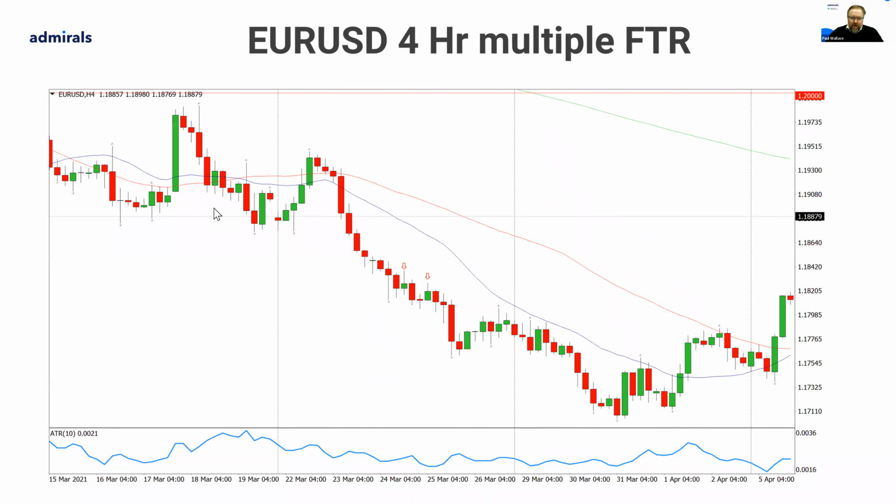Just a couple more examples here. This is EUR/USD on the 4-hour chart. You can see that we've been in a trend. Price makes lots of bearish candles followed by, bang, one green bullish FTR candle. The confirmation candle closes beneath the low of the bullish candle, bang, the trade is on, and the stop goes above the high.